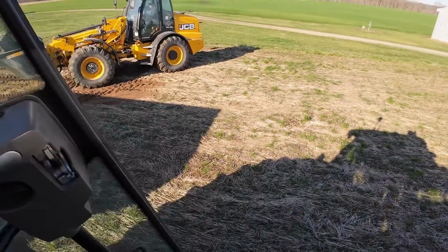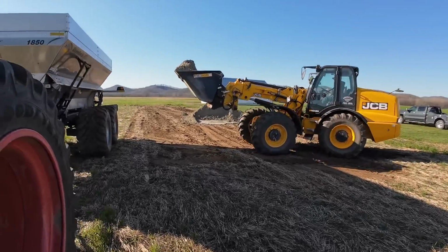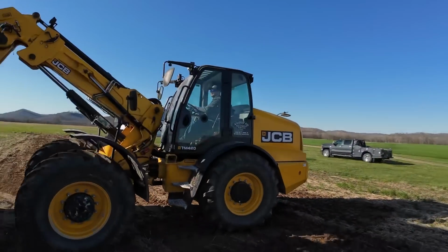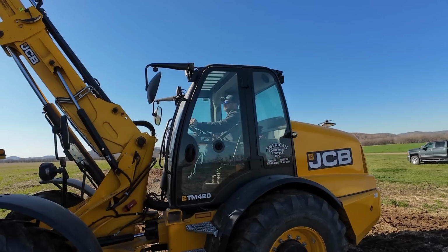Right now, BJ's giving me the royal treatment, loading lime for me. Now, I'm not going to lie, I could do it better, for sure. We're going to let him play. Nah, he's trying not to scoop up any dirt.